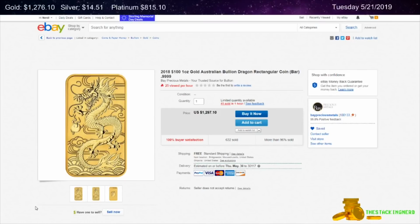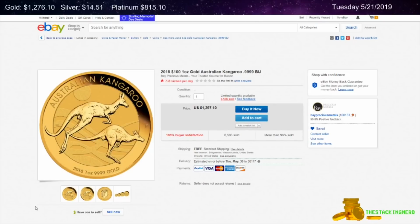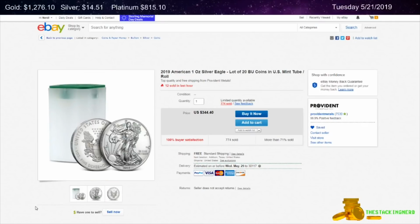Also from Bay Precious Metals is a 1 ounce gold 2018 Australian Dragon coin bar for $21.80 over spot. Also from Bay Precious Metals is a 2018 1 ounce gold Australian kangaroo, and it is also $21.80 over spot. Next is from Provident Metals. This is a tube of 20 2019 American Silver Eagle coins for $2.71 per ounce over spot.